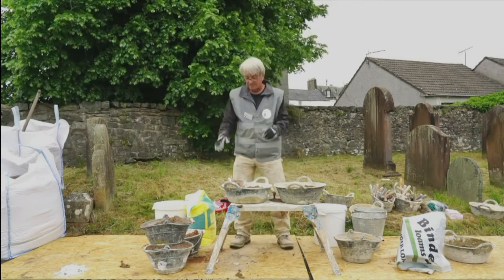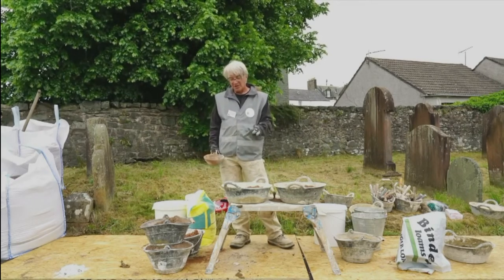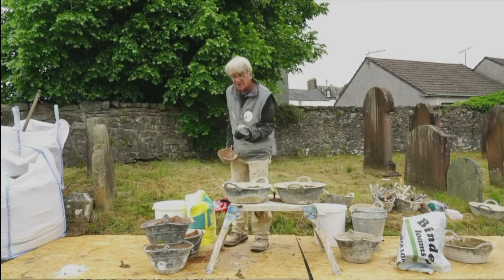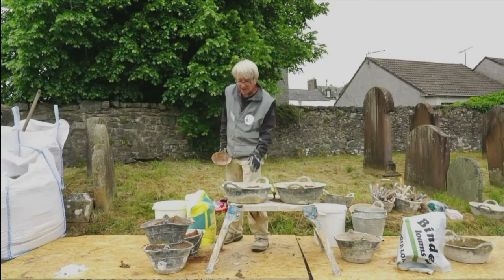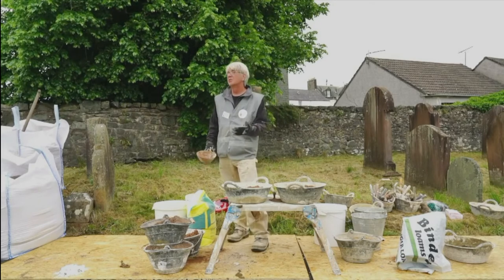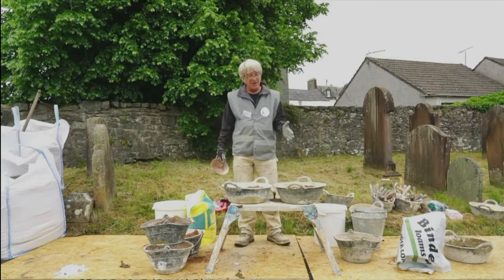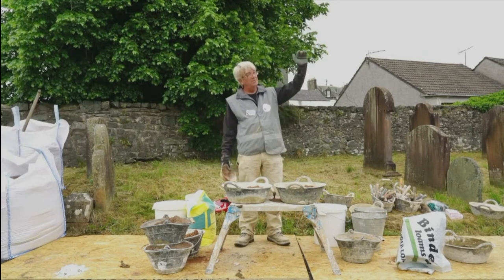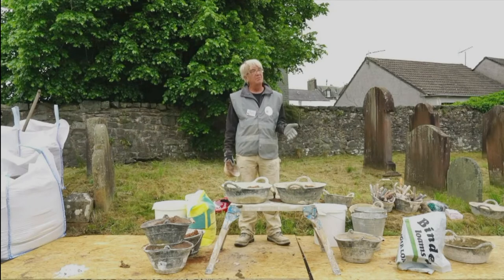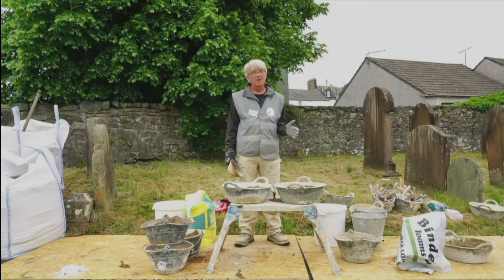So, right. What I'm doing here, so this is Portland limestone that I burned in my own little kiln. So that's been burned at something like a traditional temperature, 900 degrees. This is Shapwick lime, which they burn at about 1100 or 1300 degrees, so a higher temperature. That makes it far more reactive and aggressive in its reaction.